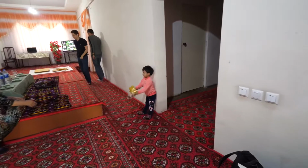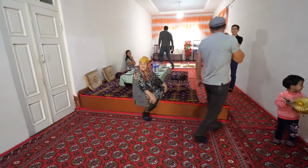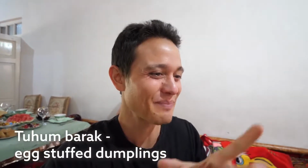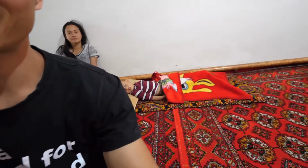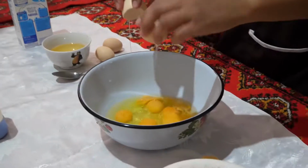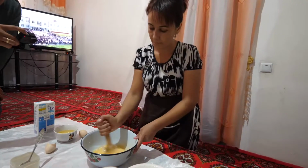This is gonna be so awesome because it's such a different experience to have home cooked and just family style Uzbekistani food. We're gonna be first cooking a dish called tuhum barak, which is an egg pasta, like pocket kind of ravioli Kiva style. And like many occasions when it's something fun to do, Micah just passed out. Oh, that might be the most productive, most effective egg beater I've ever seen.